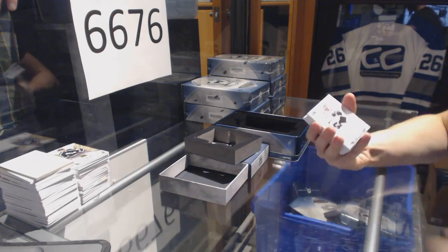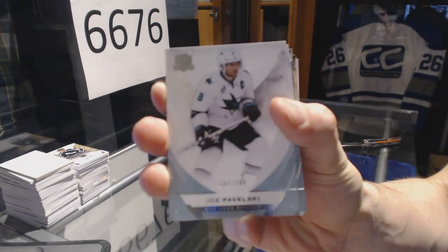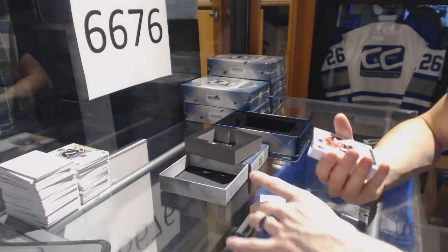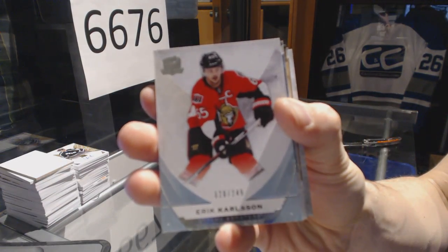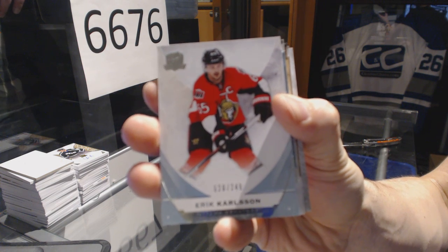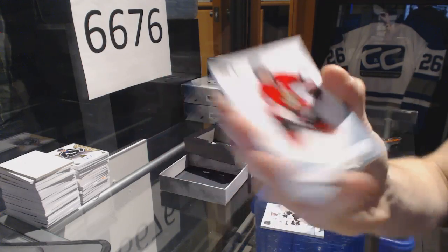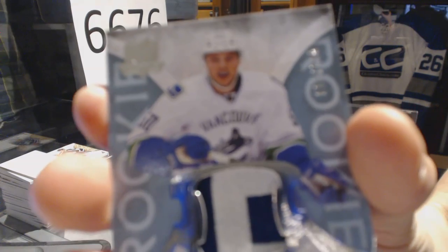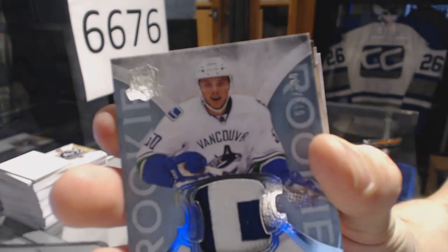All right, base card number 249 for the San Jose Sharks, Joe Pavelski. We've got a base card number 249 for the Ottawa Senators, Eric Carlson. We've got a two-color rookie patch auto number 249 for the Vancouver Canucks, Brendan Gaunce.